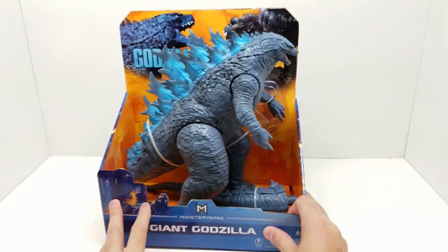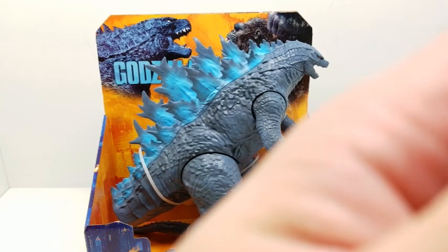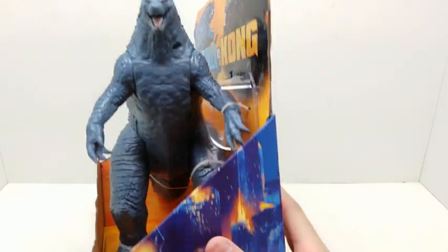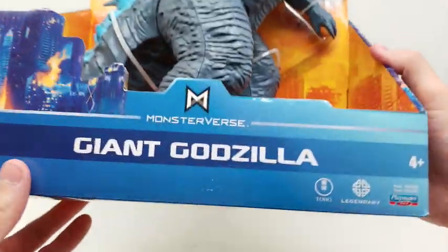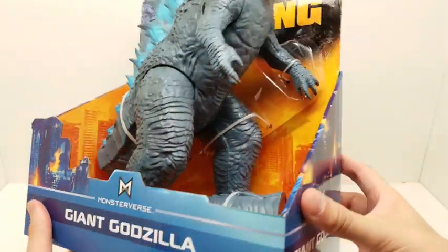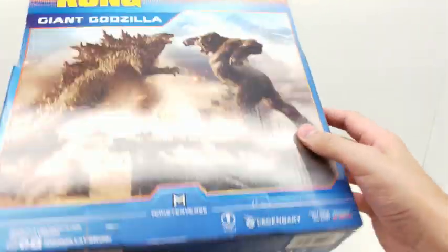Is this great? Let's go ahead and review this giant Godzilla. He is absolutely incredible. They're going to kick it off with this bad boy right here. And man, is he massive. And there are absolutely some improvements from the Godzilla King of the Monsters action figure. It looks like it's almost the same mold, but it's not. So let's dive right on in.